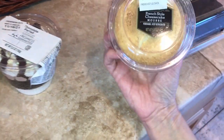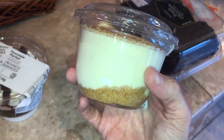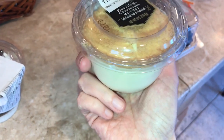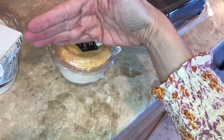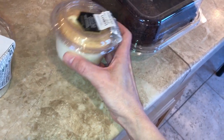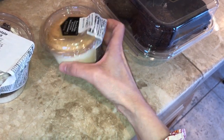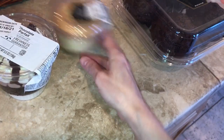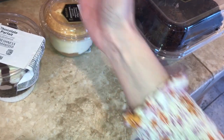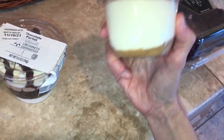And I had to get myself one of these cheesecake. These French style cheesecake mousses are so good, you guys. I like it better than cheesecake itself. It's awesome. And I try to just eat a quarter at a time. I'll eat a quarter a day and put the rest away because it's fattening, but it's so delicious. And so I try to just pace myself. Sometimes I'll eat half, I admit it. Sometimes I'll eat half a day, and that's awful. For half of it, it's 250 calories. This whole thing's 500 calories.